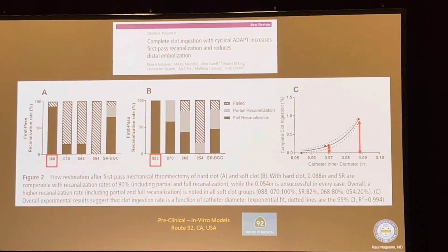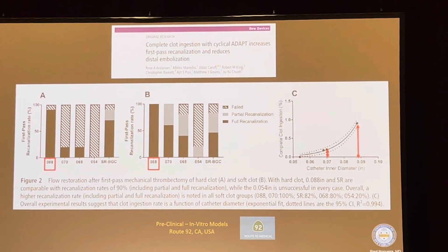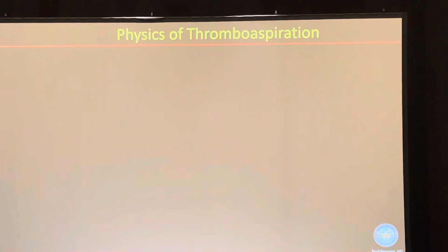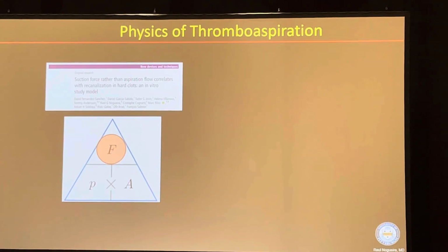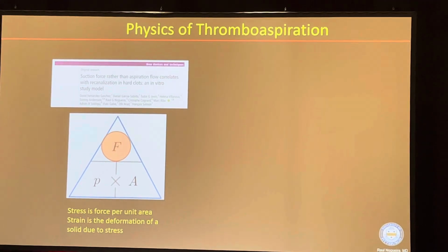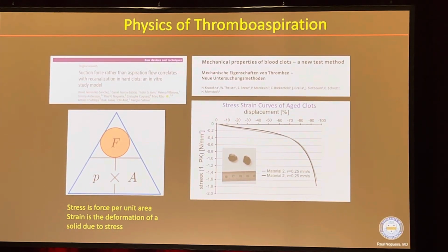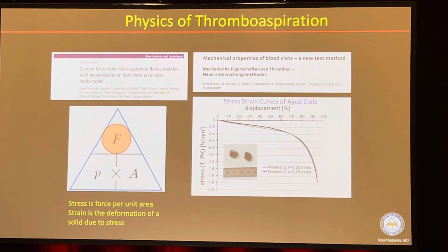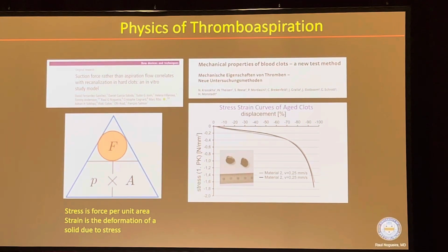And I love this graph where you see the 0.07 size going to the 0.09, so 0.88 essentially, and you can see what is going to happen with clot ingestion. Why this happens, it's always good to understand why things happen. Well, bigger bore, bigger cross-section area, greater aspiration force, but there is also this phenomenon of the stress-strain curve. If you think about a bath sponge, a wet bath sponge, in the beginning it's very easy to strain the sponge with little force, but towards the end you require a lot more force to strain the sponge.